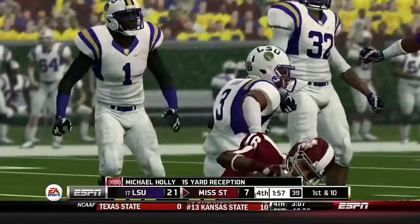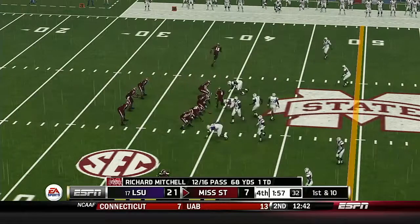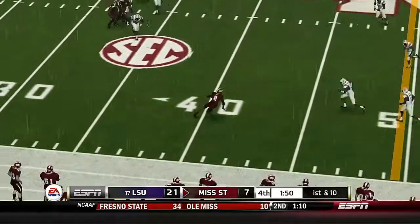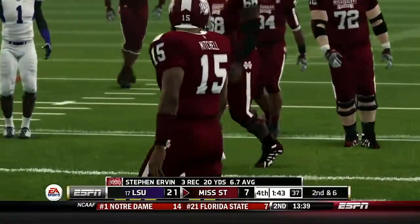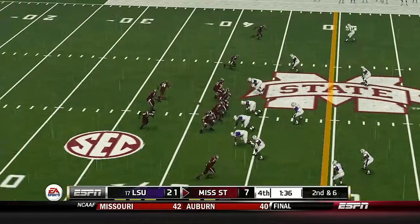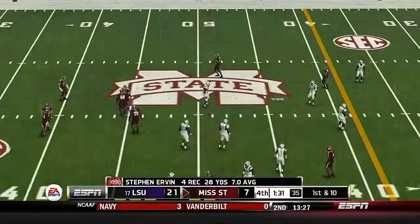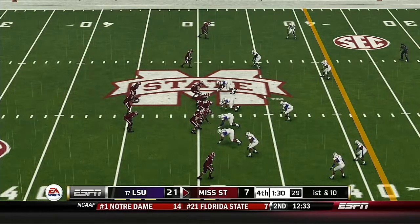Throws a bullet over the middle. Tackle made at about the 39-yard line. Man, that is a great call and a big gain, especially on an early down. Pulls it in, and he's in the open field. And they make the stop at the 43-yard line. Quickly to the tailback. He's tackled around the 49-yard line. Just over a minute in the fourth quarter.